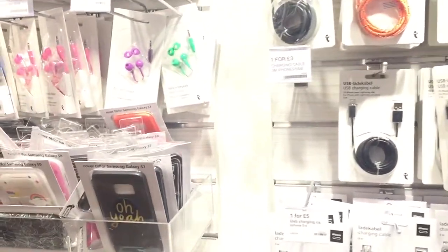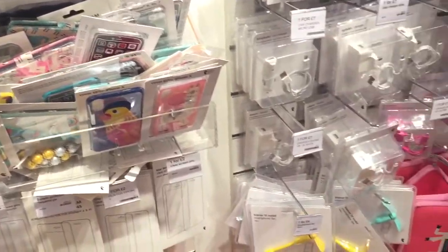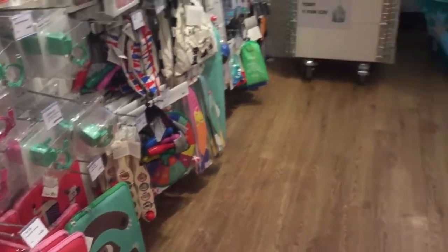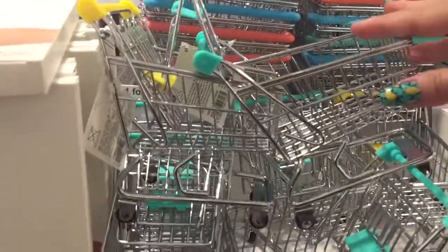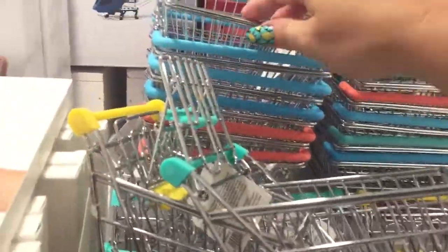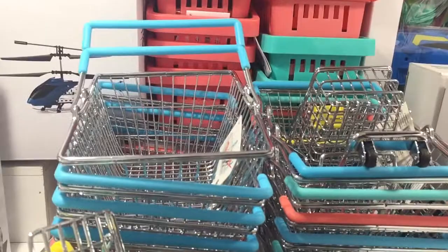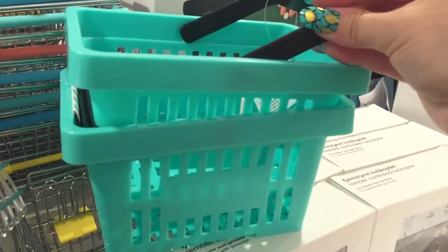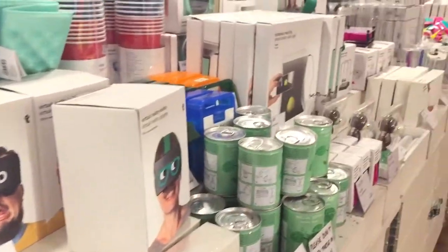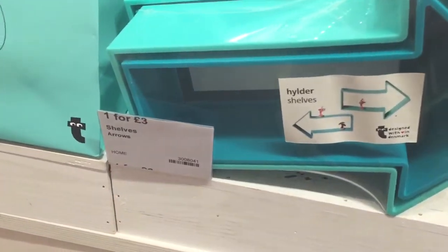A number of accessories for phones. And they also had the mini trolleys and the little mini baskets, especially if you wanted something novelty to put on your desk. They also had the little plastic basket. They do, again, the arrow shelves and the surprise bags for children.